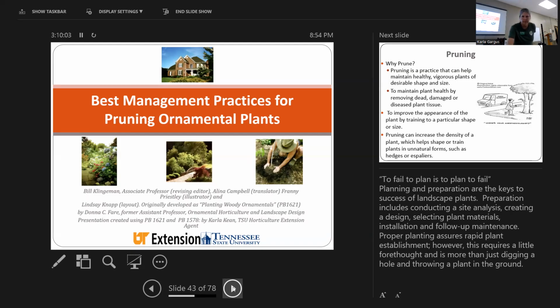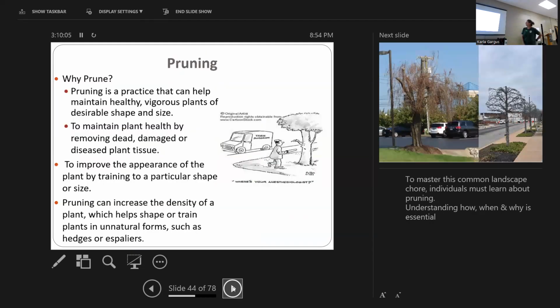Pruning, we talked about pruning. Practice wants to maintain healthy, vigorous plants of desirable shape and size. I like this little one. Where's your anesthesiologist? Do you think trees feel it when you're pruning them? Probably so. You want to maintain your plant by removing the 3Ds is what I call it. You got dead, damaged, or diseased.